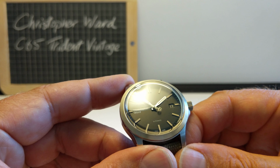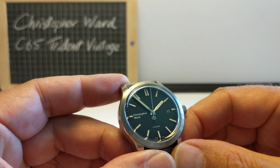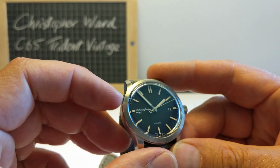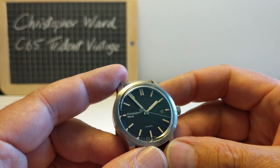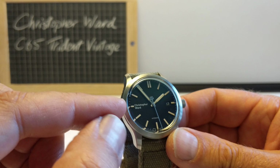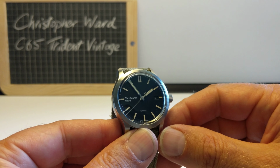It's truly superb. The second hand, can you make out, has the trident on the balance there. Gives it a little bit of interest. We have the Christopher Ward logo over at the 9 o'clock. A little bit controversial amongst the Christopher Ward aficionados. This is the first watch that featured the new logo and was relatively poorly received, I think. People don't like change, but potentially that's the main reason for not liking it. I personally like it. I think it works really well. I like that it's a little bit unusual that we don't have a logo at the 12 o'clock, and it balances well with the date. The only other bit of writing we have is automatic, written there at 6 o'clock.